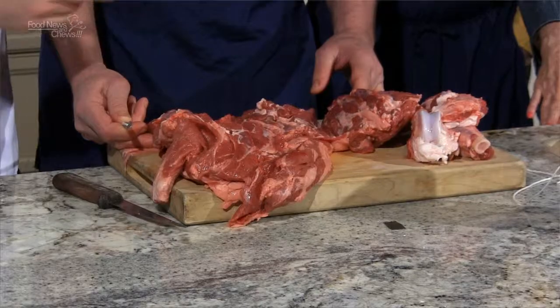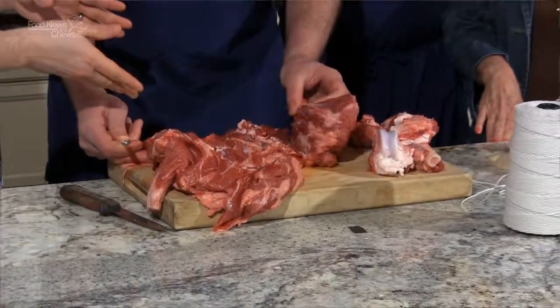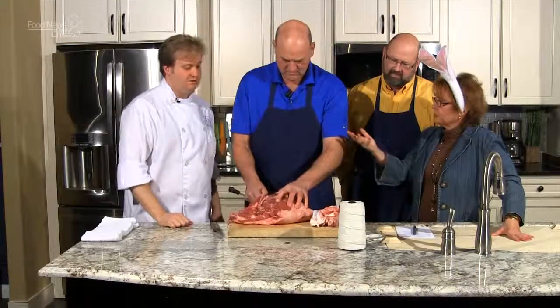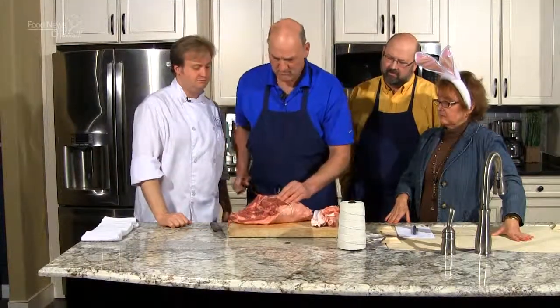But something like this, you could stuff it. He's going to show us how to bone it, which he just did, and then roll it and tie it, which is a great way to roast a whole leg of lamb. And burgoo and stuff like that? We're coming on burgoo season, excellent stew, yes. A lot of people actually take that butterflied leg and grill it on the grill.